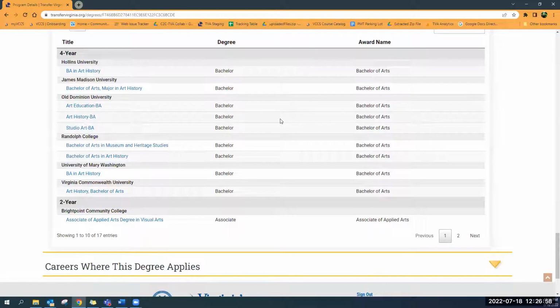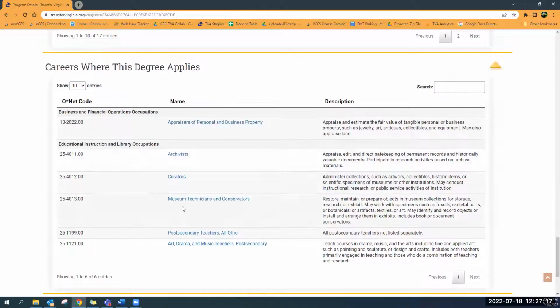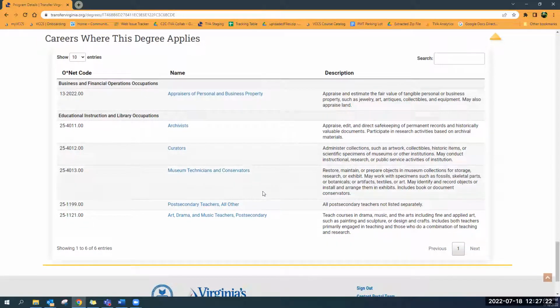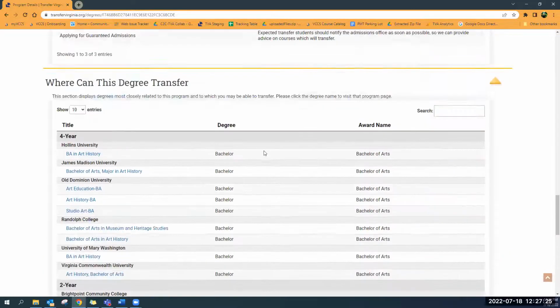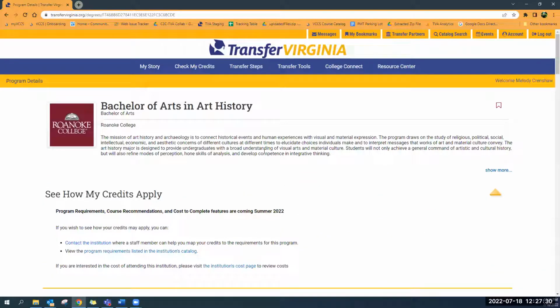So I happen to pull up a four-year university's art history degree. Chances are that student might not transfer, but if they do, here are other programs that will probably accept some of those classes or all of those classes. And then really critical, careers where this degree applies. So you've got museum technician and conservators for an art history degree. I want you to explore information like this so that when you're meeting with students, you can help them go through exactly what I just did. Go through those transfer steps.